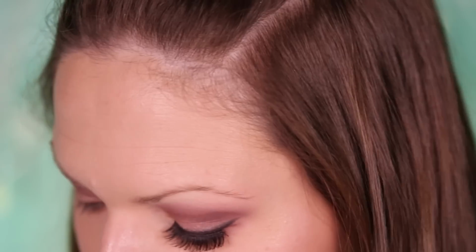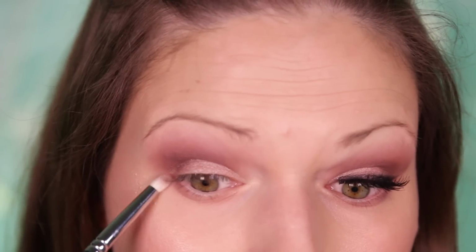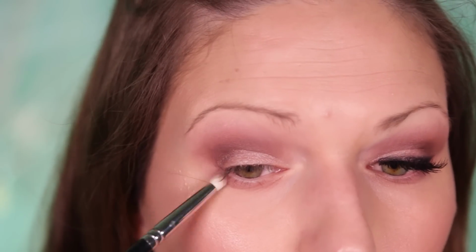So for the under eye area, I just took a little bit of Limit and Nooner mixed together and just swept that along the lower lash and really blended that out because I want a little bit of color. I don't want it to be really dark and intense on the lower lash line.